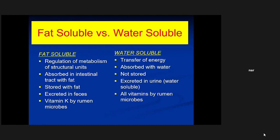Another difference is they are not stored in the body like fat-soluble vitamins. They're not stored. So you have to be continuously feeding this to animals because they don't store it in the body. And all water-soluble vitamins can be made by ruminants like cows and goats and sheep and all those grass-eating animals, okay?